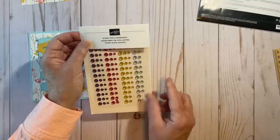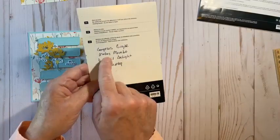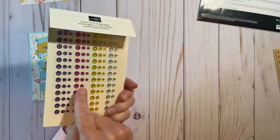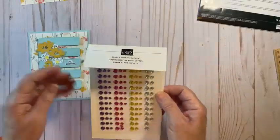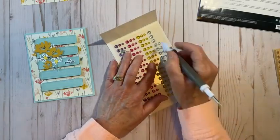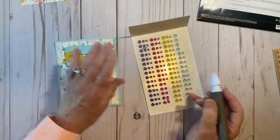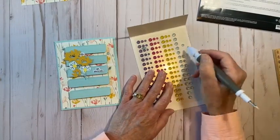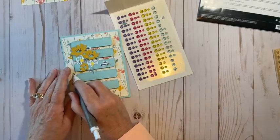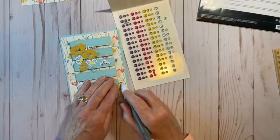This is my tip for today, Glossy Dots assortment. So you don't always have to go back to your catalog. Go ahead and write the colors that they are on the back when you get them. So this is Gorgeous Grape, Melon Mauve, Daffodil Delight, and Pool Party. So that will help you in the future as you are looking for things. Because, you know, we all remember when we get the new things, but we don't always remember after it's been a little bit. So I love these glossy dots. I really do. I think they are just so sparkly and fun. And I'm going to pick these up and put them right down there.